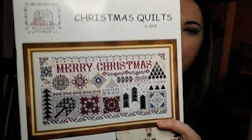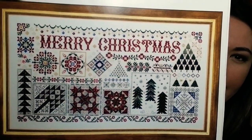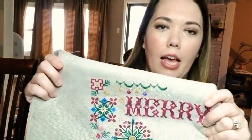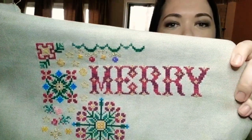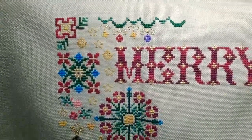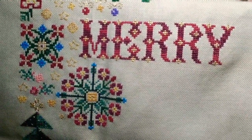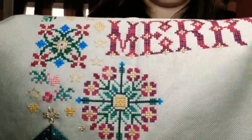I actually bought this at StitchCon last year when I saw the model. And in this one, you can kind of see how, there you go. It looks like a lot of reds and greens, but it's actually stitched in raspberries and purples, and it's so pretty. So this is the one I was working on around Christmas time. The last time I had just gotten the M and the E, so now I have the whole Mary section done. It's just so freaking pretty.